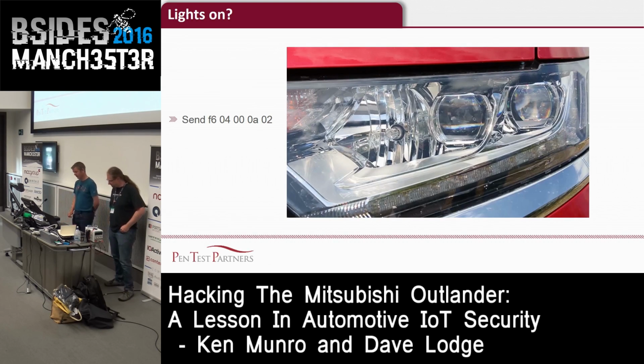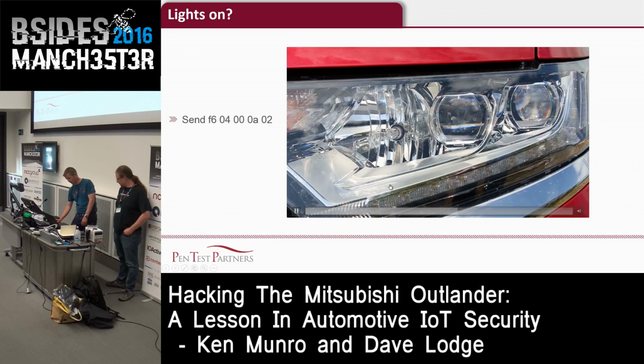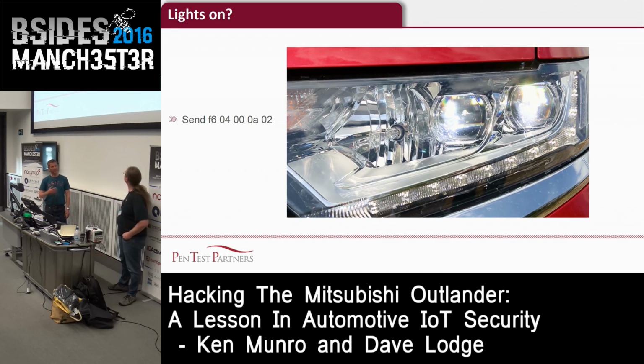So this is the first place we got to. This was fairly straightforward, and you can see this live if we go out to the car a bit later. But there you go, and the lights come on. Great, fantastic, that was easy. We managed to figure that out quite early on. The next bit was the hard bit that took more time. It's very easy to turn the lights on. You can do this in flight. You can drive up behind other cars and turn the lights on for them if you want.